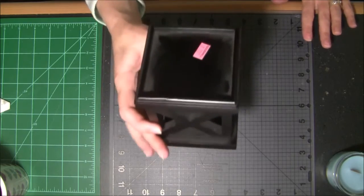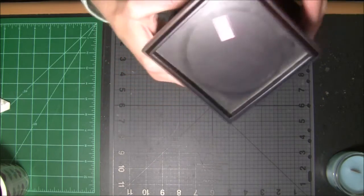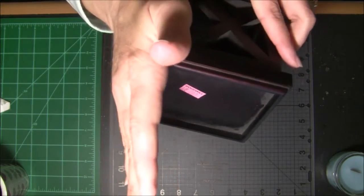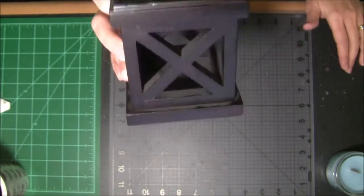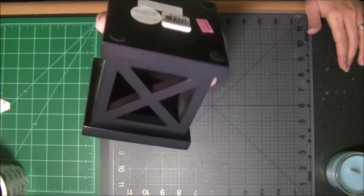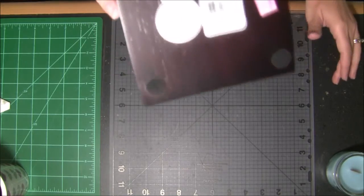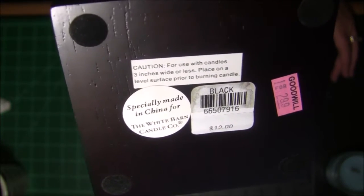Next, I got these. Again, they were $2.99, and they were half off. I'm sorry for the glare, guys, but they were $2.99, and they look like they've been hardly used, if any, and when I looked at them, I'm assuming that they come from Bath & Body Works.